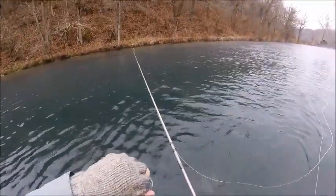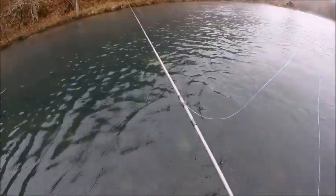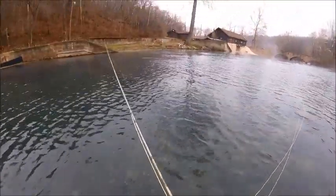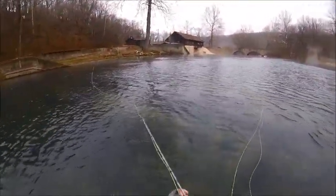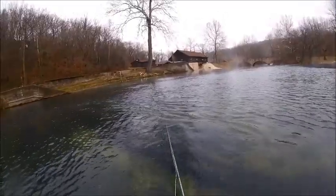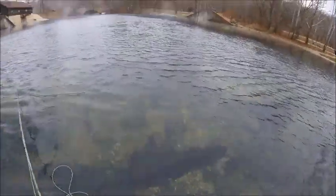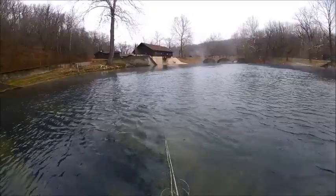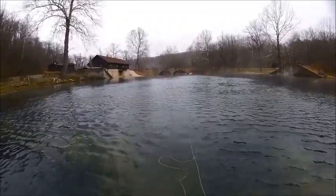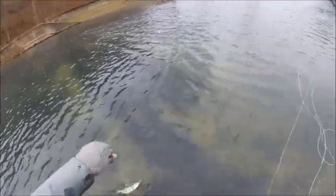Come on in here, little fella. Let's pop this off and let you go right back to it. That doesn't feel like a trout. Nope. What do we got? Crappie. Go figure, huh?